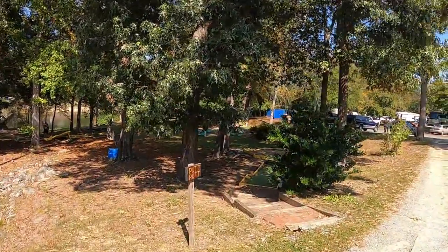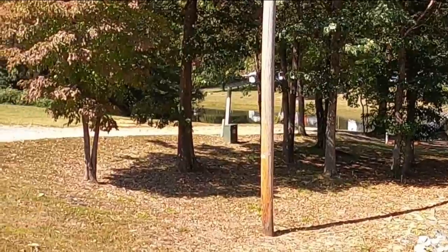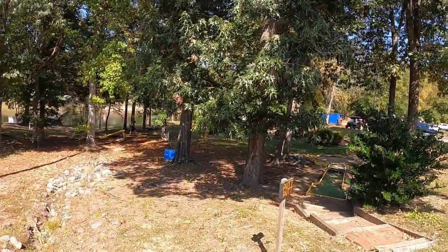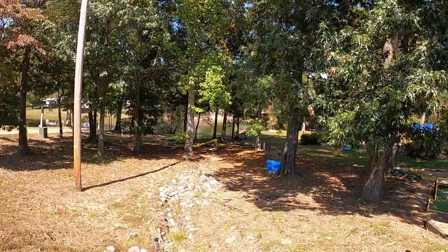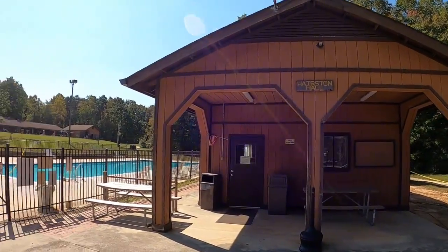Alright guys, so here you see the putt-putt area. And I have found a Yeti. Because as you can see down there, there is someone actually tending to the putt-putt course at 1,000 Trails. So I wanted to make sure I got that on camera because I am absolutely stunned. This building here is Harrison Hall, and this is used for their church on Sunday.